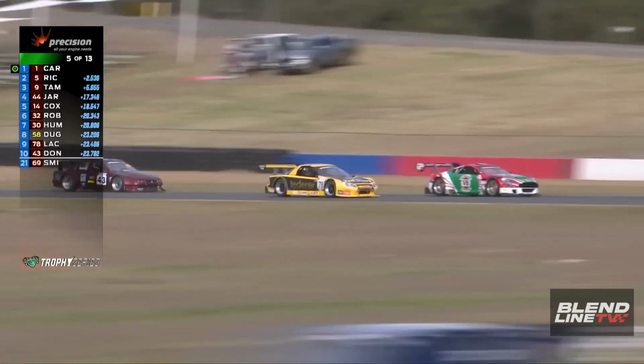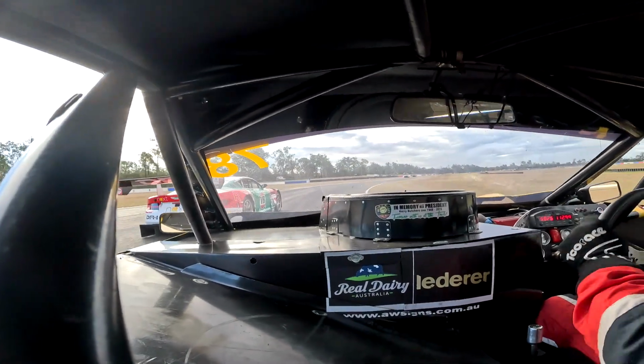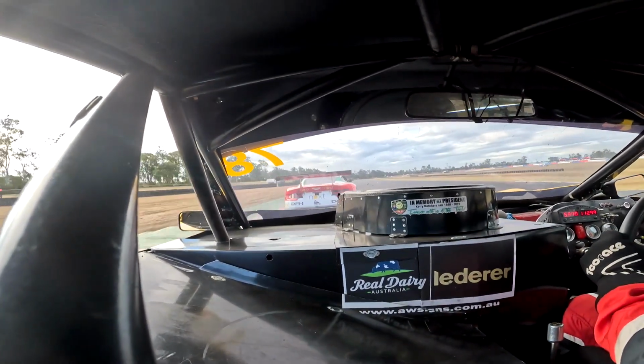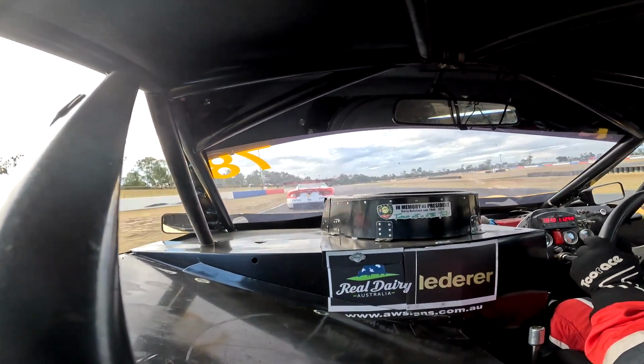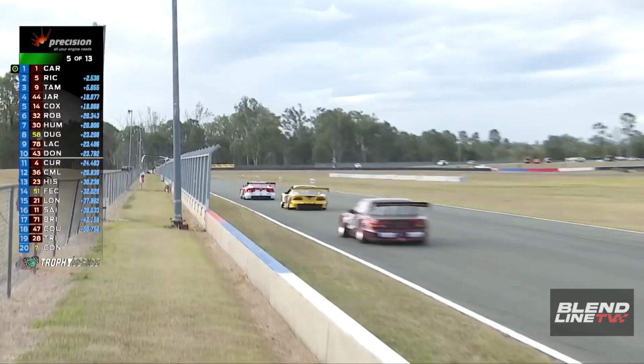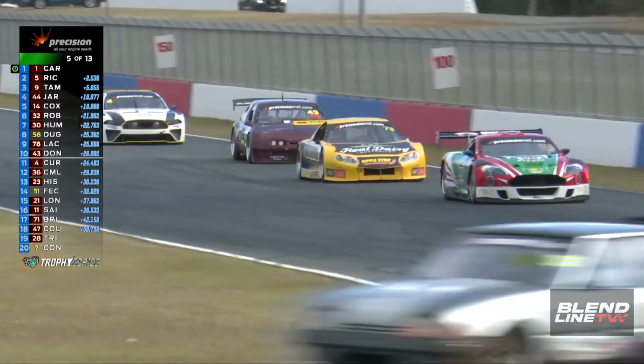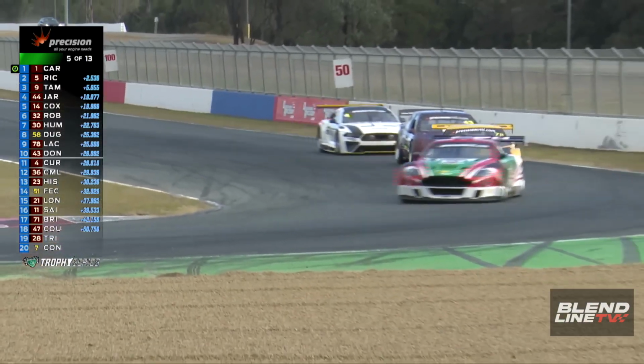But he might get him at turn 2. He sneaks up the inside. Again, he's got a long straight to negotiate, and it's just not helping the Chef Camaro pilot at this stage. Big shout out to Shane Bradford just winning the Camaro there. Would have been great to have the Queenslander out on track with us here this weekend. Flames flying out of the Chris Donnelly Falcon.